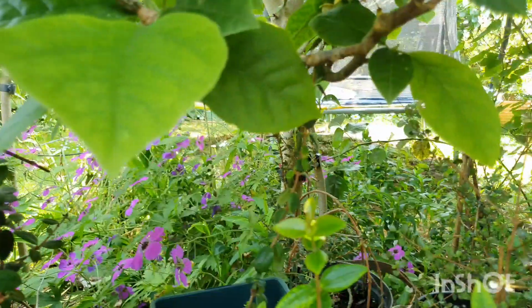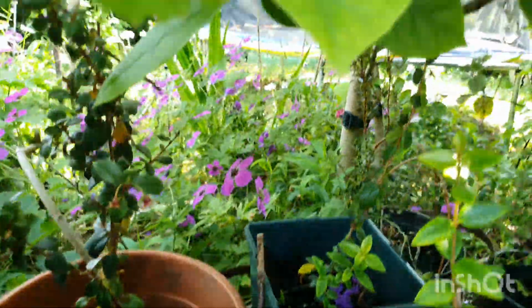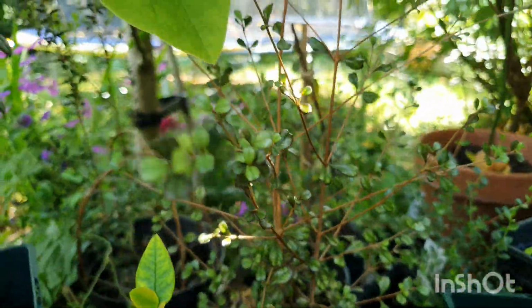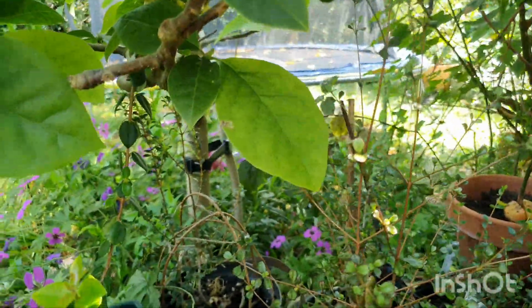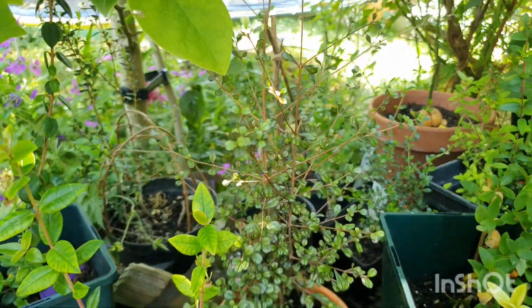Cute. So these are all actually bellberry cuttings. And then this one here is a slightly different one. Can you hear the bird rustling over there? We've got so many birds and they always really rustle about. There's a little blackbird down there somewhere in the undergrowth.